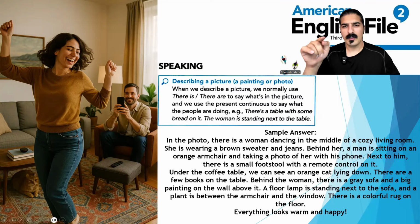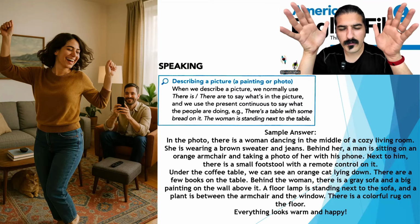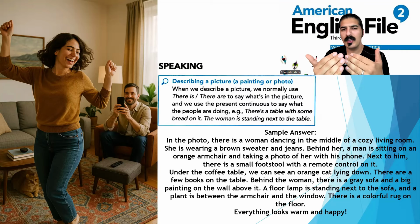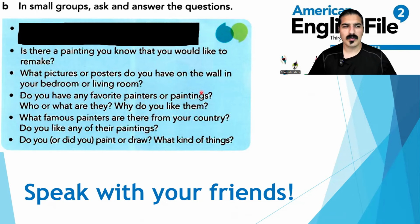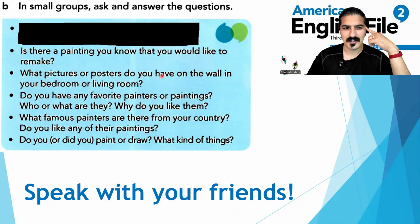Okay, so the next task is to bring up your favorite photo, and your friend is going to describe what he or she sees in that photo. That's your task. Well done. And in order to wrap it up, some extra questions. Is there a painting you know that you would like to remake? Just like the project Remake that we discussed.